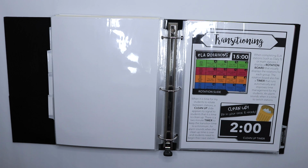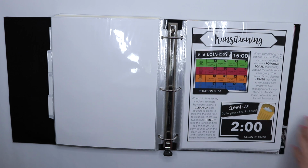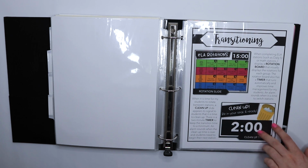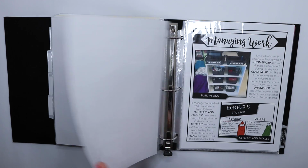Then I talked a little bit about transitioning between subjects and just within station work. So I talked about my rotation board and how it shows my students exactly what they're supposed to be doing, along with the timer that helps with time management. And then I also talked a little bit about the cleanup slides that I use to help with the transitioning.